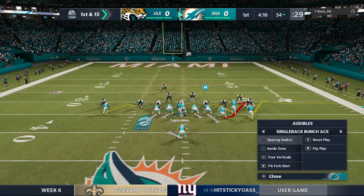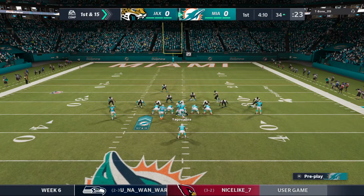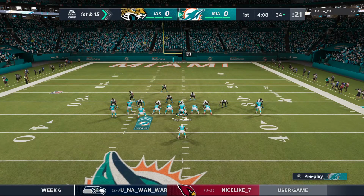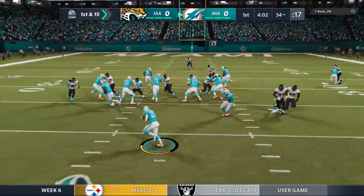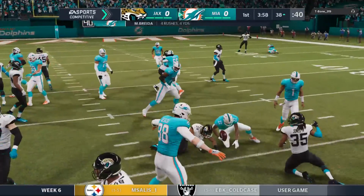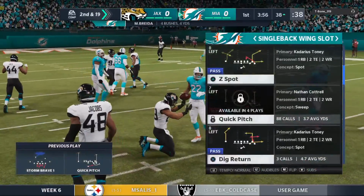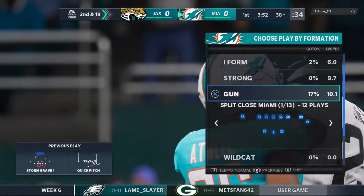Watch a slant, watch a slant, watch a slant. 36. 47's the mic, boys, 47. Check. Now Breida on a toss left. And this play will be blown up. He'll lose yardage back at the 38. It's a loss of 4 there, bringing up 2nd down.